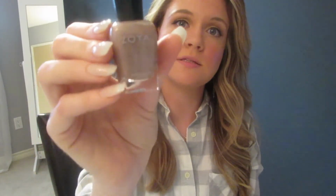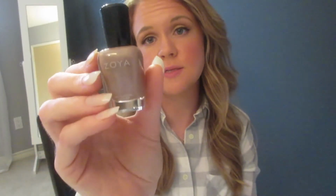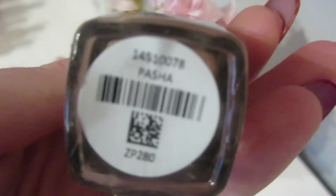I don't think anyone else would pick up on that shimmer. But this is Zoya's Pasha, and this is a beautiful polish. This is one of those shades that if I don't know what to put on my nails and I'm going to an event or something and I want to look polished and professional, this is a great polish. I find this one just looks classy and timeless on me. I find it goes with every outfit, and it's just kind of a nude polish, but that shimmer adds a little bit more dimension to it. So I really like it, and it's definitely a good addition, I think, to anyone's collection.